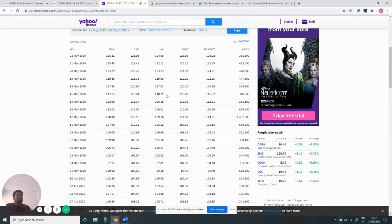So let's see the last 5 days. The stock has risen from 116 to 120, 122, 124, 125, 126. So it's kind of moved upwards. As you can see, this is an upward chart.